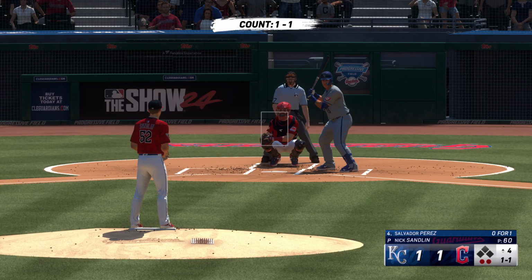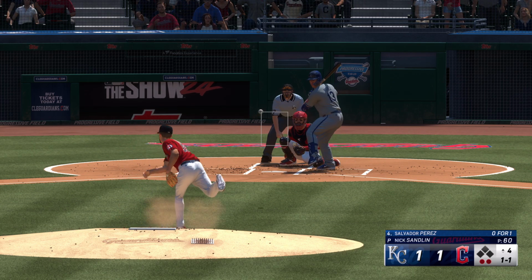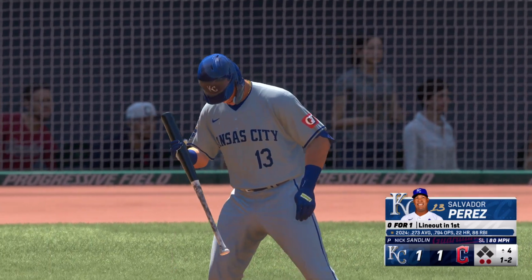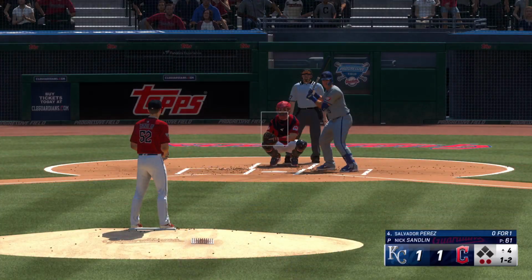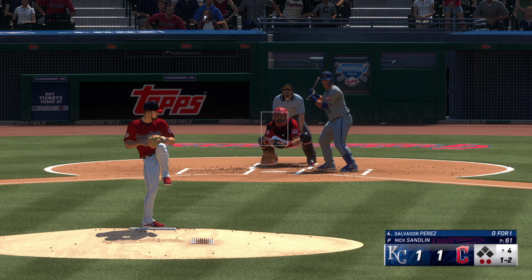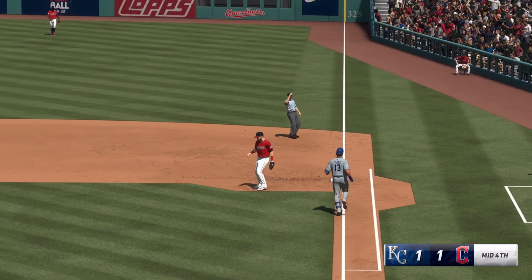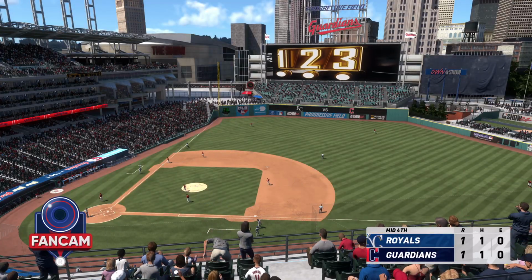And now it's Salvador Perez to the plate. Swings through that one for strike 2. 1 ball, 2 strikes. All tied up, top half of inning number 4. And that one hit to first. He takes it himself to the bag, and that'll do it. Royals go down 1-2-3. Score remains tied 1-1.